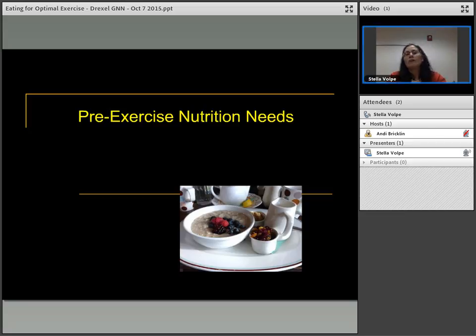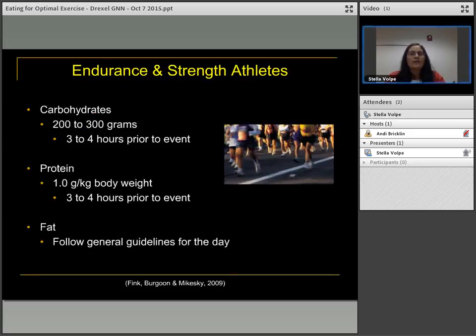So let's talk a little bit about pre-exercise nutrition needs. As far as those athletes who are endurance athletes, athletes who might run 5 or more miles a day, for example, or strength athletes, those who may lift weights seriously about 3 or 4 times per week, the carbohydrates that they need should be about 200 to 300 grams of carbohydrates, or 800 to 1200 calories of carbohydrates, about 3 to 4 hours prior to their event.